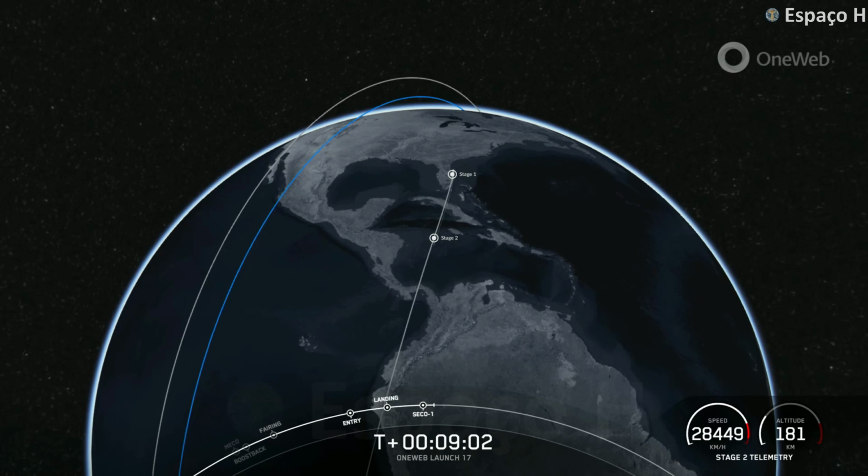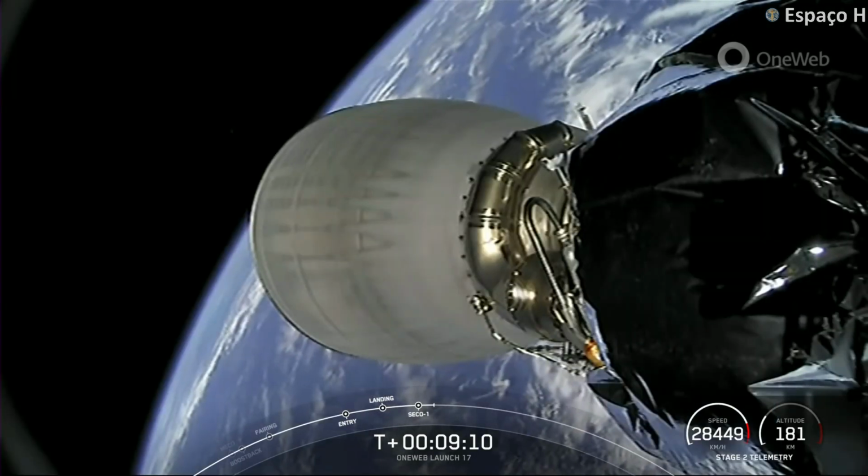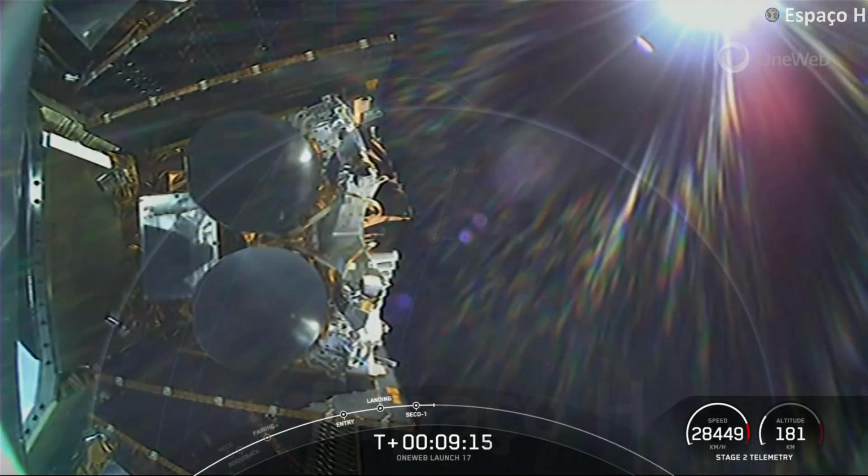The second stage is now embarking on its first coast phase. Now, after this coast phase, we will relight that MVAC engine for a second time around the T plus 55-minute mark. So we'll see you back here in about 45 minutes.